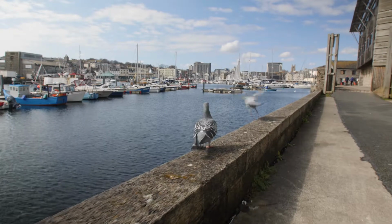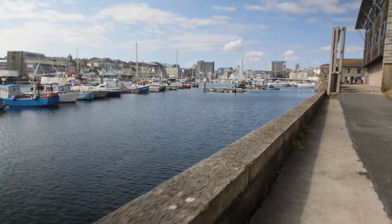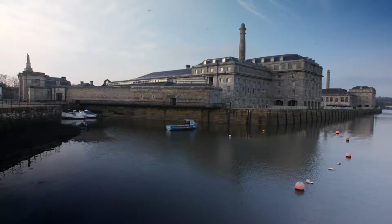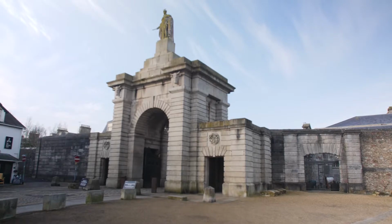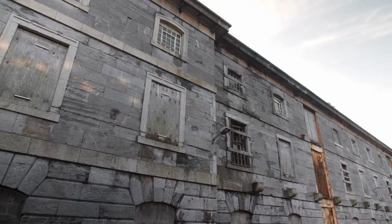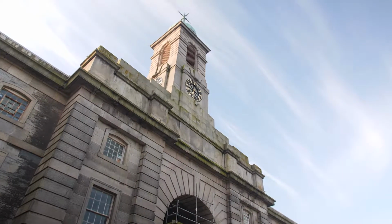As you'd expect, the Ocean City's must-see attractions tend to tie into Plymouth's rich maritime history. Take the Royal William Yard, for example. It was the Royal Navy's most important victualling yard, where ships were stocked with food, drink and supplies needed to ensure that sailors were always fighting fit at sea. The yard is said to be the finest group of buildings the Royal Navy has ever constructed.